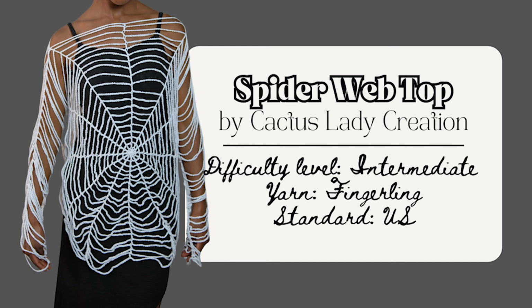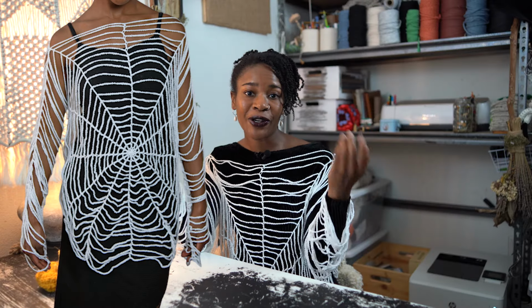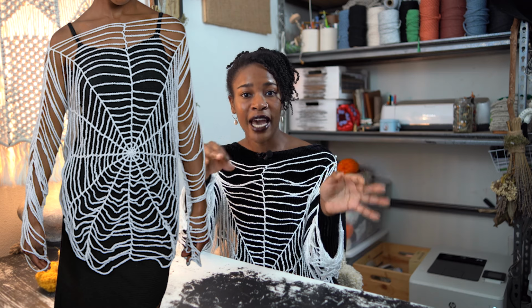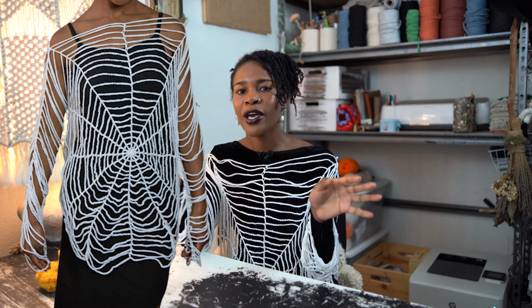This spiderweb top is also a fun one. It's quite quick and easy to whip up, and it's really easy to adjust the size to your liking. And it's actually the one that I'm currently wearing, and it's a video tutorial here on YouTube as well as an ad-free pattern with exact stitch counts in my online shop.